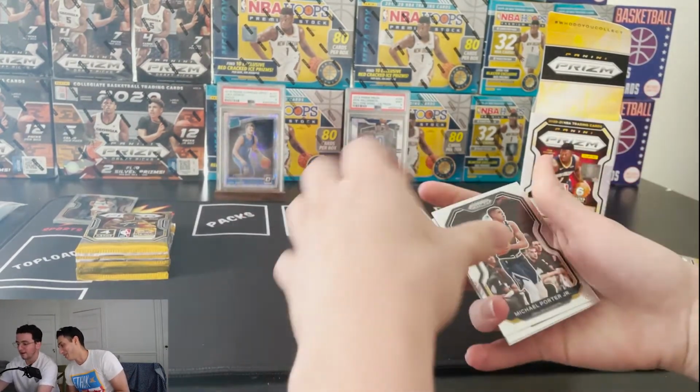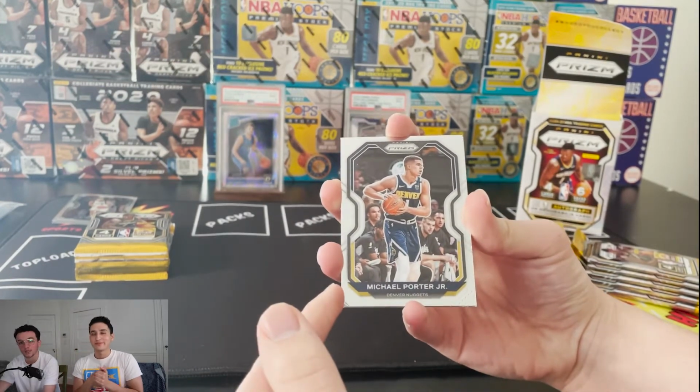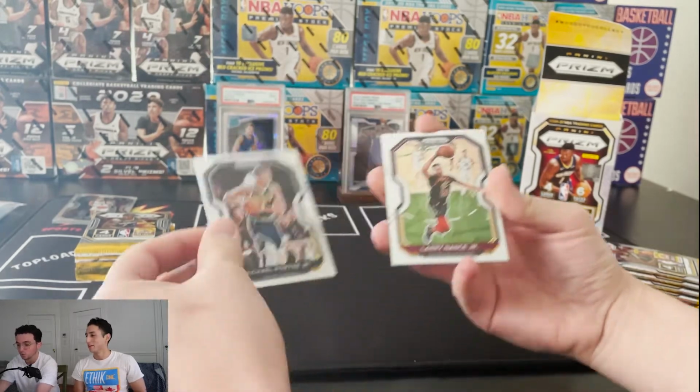Good opening. That was flawless. And you hit the back card. Need him tonight. Three shots, unacceptable. 12 shots, unacceptable. 13 shots, unacceptable. 20 shots minimum for him.